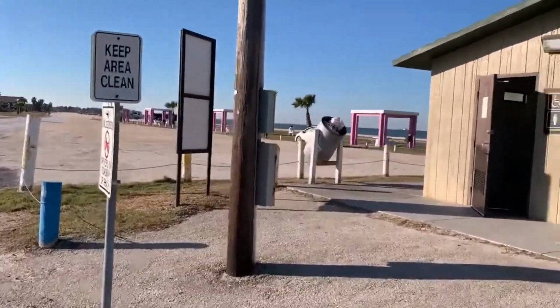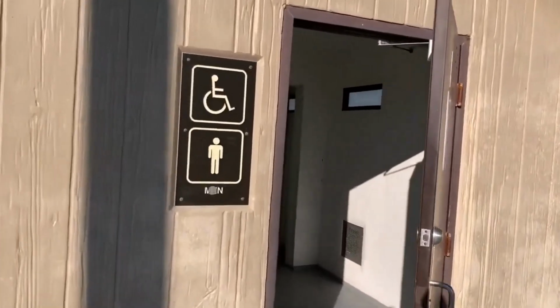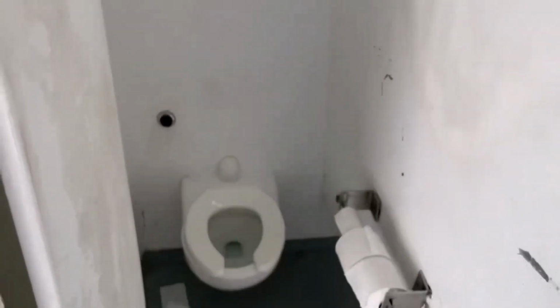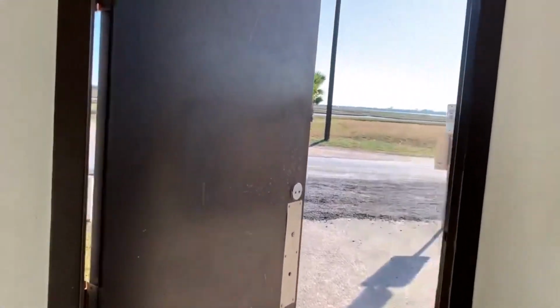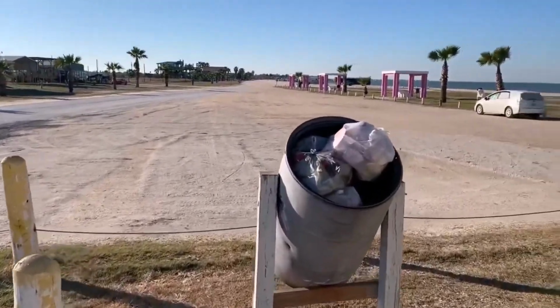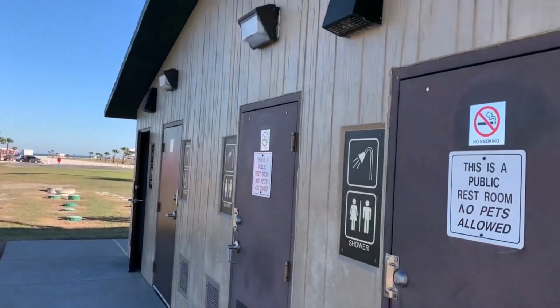It looks like there's nobody in the restroom. I'll show you what one looks like. Clean restroom. Melody and I use our onboard facilities. It didn't take long for that trash can to fill up. And these are your showers right in here.